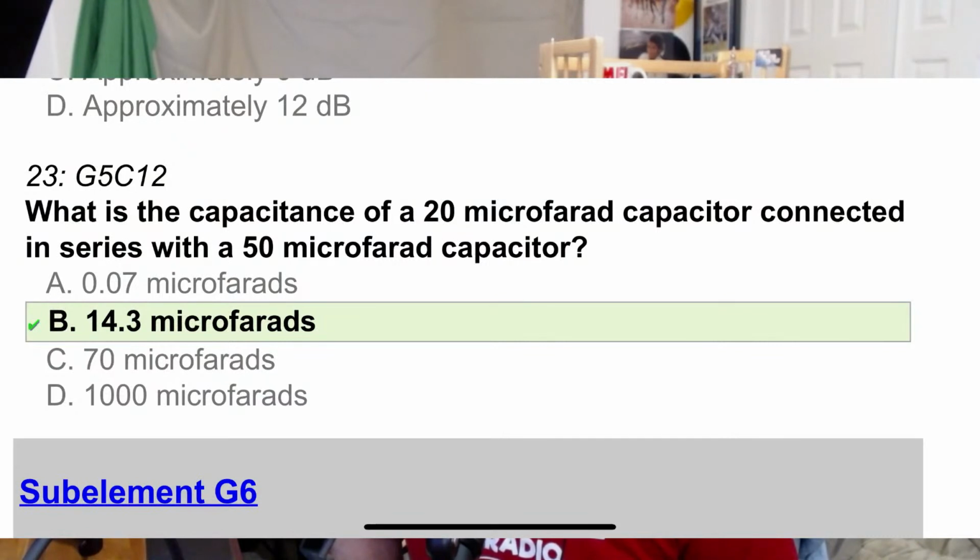All right, next question. What is the capacitance of a 20 microfarad capacitor connected in series with a 50 microfarad capacitor? Now, this is one of those questions that for most hams, they're going to have trouble with because of the math involved. The answer is 14.3 microfarads. If you see 20 and 50 together, 14.3 microfarads. To be honest and truthful, that's how I remembered it.